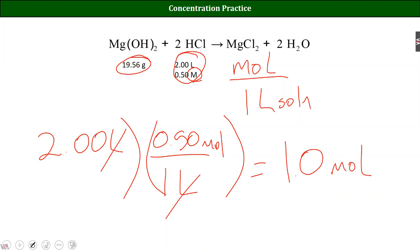That's another one of those repetitive mistakes that I see every year: people write capital M to mean moles. Or even worse, they look at that and say it's 0.5 moles because it's got a capital M next to it. Capital M is the concentration, not the amount.